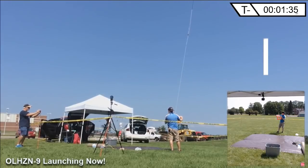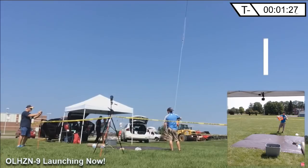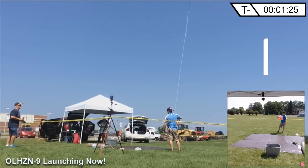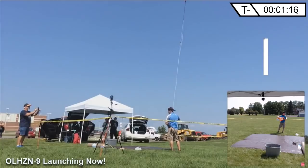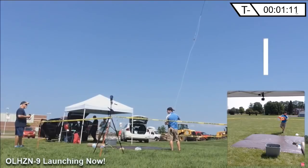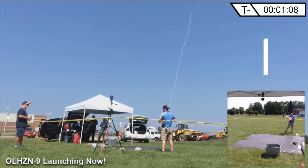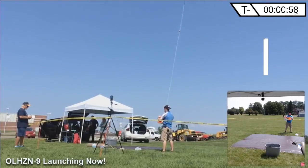Trying to listen for my cue and countdown. A little stressful. Trying to get my heart rate down. Let's take the next minute and 20 seconds to see if I can get from 160. It always settles out. As it lands and we recover it, we'll find out what the footage looks like. So, looking at just before 4 o'clock for landing. Go by 4:30. 60 seconds.